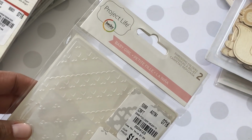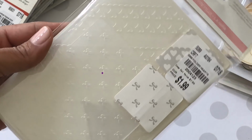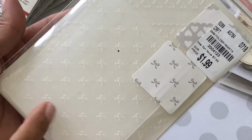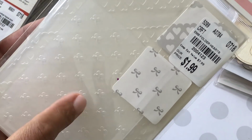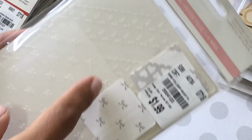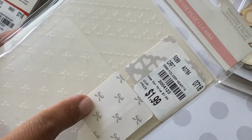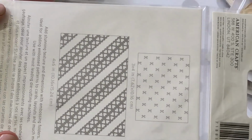All right, moving along, I did find this Project Life, and it's a baby girl embossing folder. It has two embossing folders. It has this really tiny one right here, and it has these tiny little bows, and then this one has the hearts, and this is what it looks like, and I can't wait to play with that. That will be really, really pretty, I think.